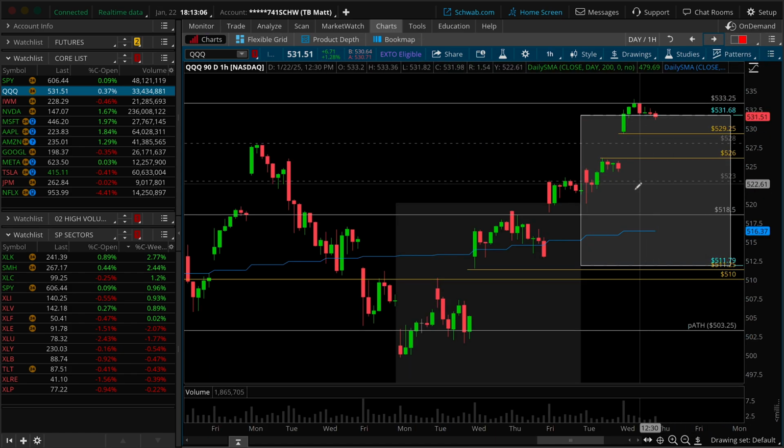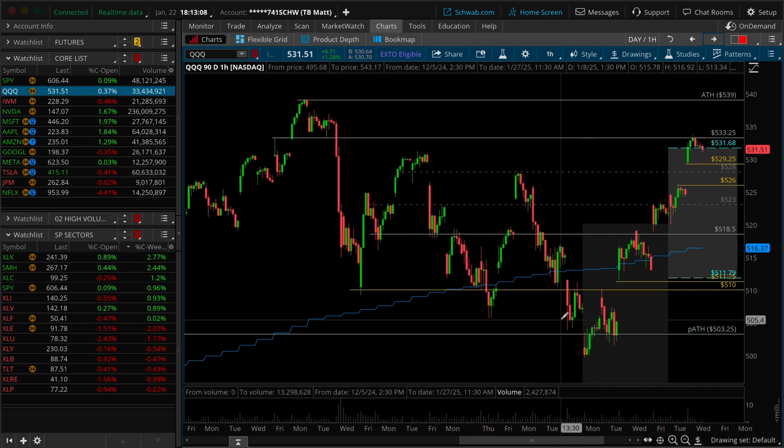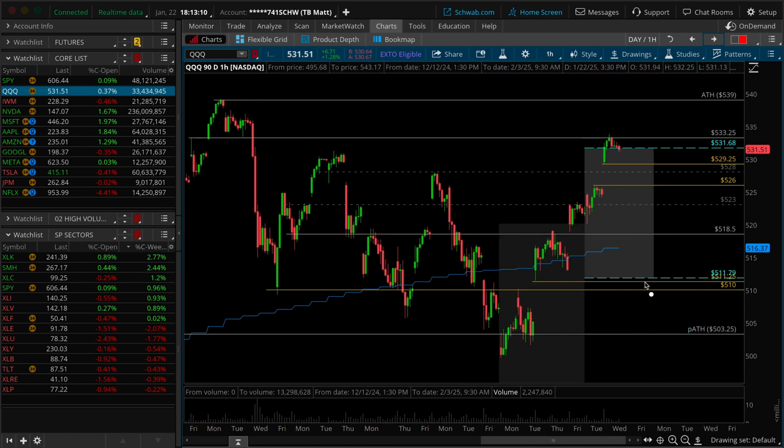Let's drop it down to the hourly chart here and see what else we can learn about the QQQ. Once again, today's gap up, is there any sort of attempt from the sellers to move into that gap range? The answer is absolutely not. So do we have stronger sellers here?